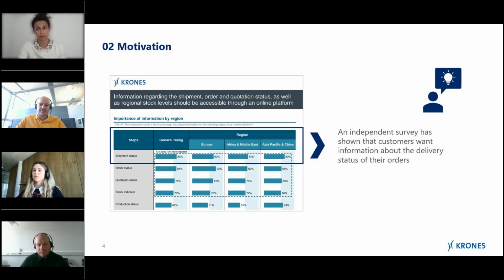It is about the motivation of our Track and Trace project. As you can see right here, we did an independent survey, and we asked our customers, what is your biggest need and what is your wish, so Krones can fulfill your expectations. Our customers told us that there is a big need for transparency in the supply chain, especially transparency when our goods get shipped out to the customers. They want to know the different statuses of deliveries. And this was the reason and our trigger to create our Track and Trace project together with Lobster Logistics Cloud.